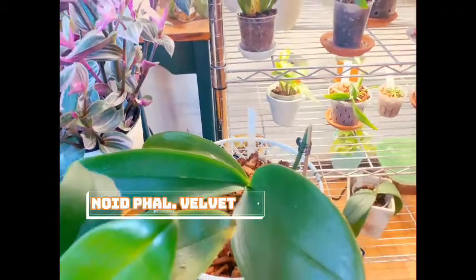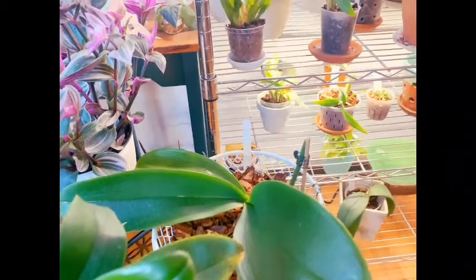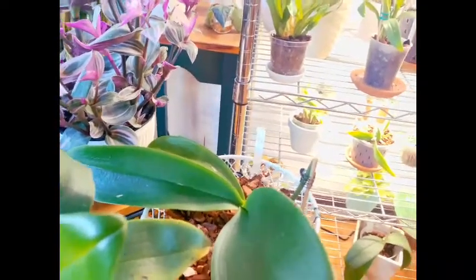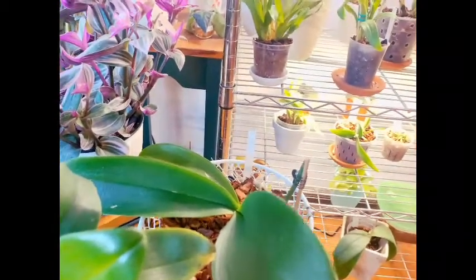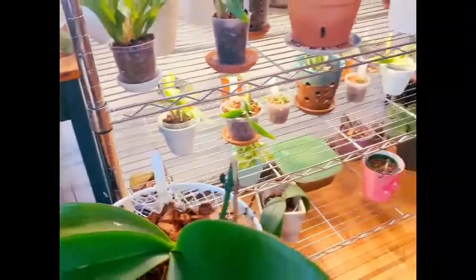And then over here we have our velvet. She's got those deep purple, just all velvet with just a little spot of white on her. She is kind of pouting still a little bit in this pot, but she's starting to recover. So she's starting to pick herself back up. I don't see any new growths on her quite yet.